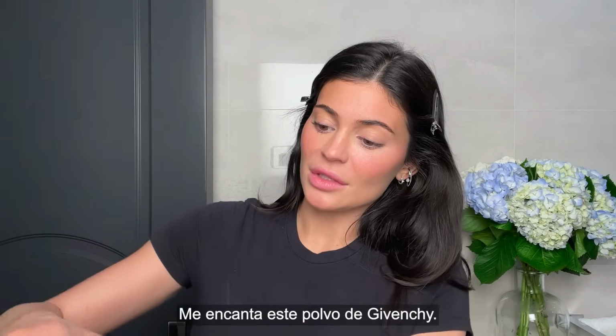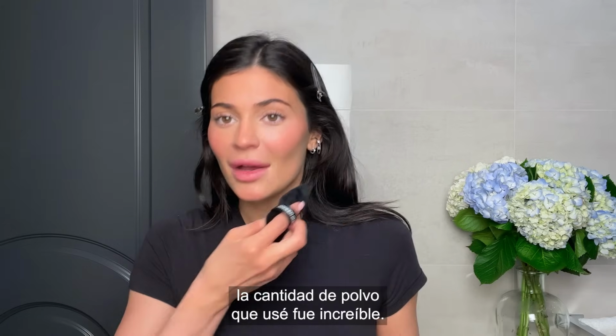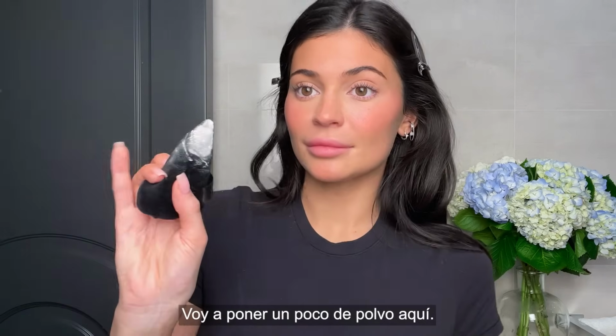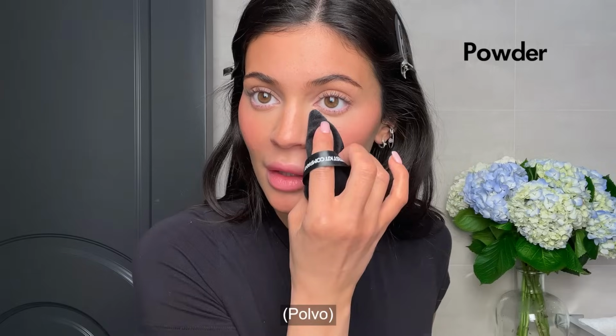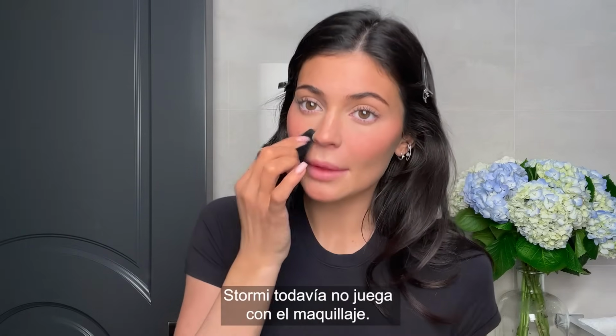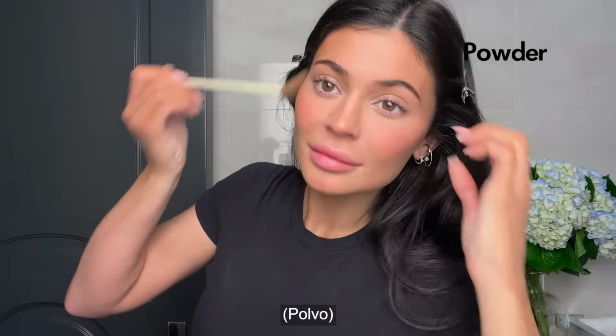I love this Givenchy powder. I remember actually watching my last Vogue video. The amount of powder that I used is just unreal. So I'm gonna do a little bit of powder on here. Stormy still doesn't really play with makeup. I love these Charlotte Tilbury powders.